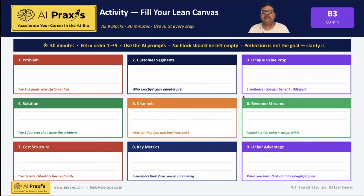Imagine you're writing the first draft of an essay. Do you expect it to be perfect? Of course not. You'll have to edit it, improve it, rewrite parts of it. Your lean canvas works exactly the same way. Today is your first version. As you interview customers, build your MVP, receive feedback, and learn more, you can always come back and change. Professional startups update their lean canvas many times. In fact, changing your canvas after learning something new is a sign that you're learning and not failing.